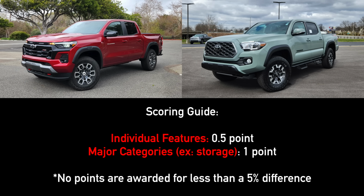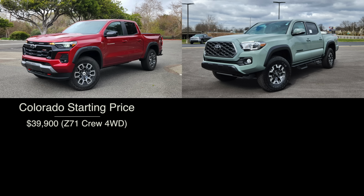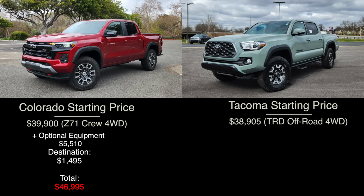Now, like always, let's quickly establish the pricing and trims right from the start. Beginning with the all-new Colorado, we have the top trim level, which is called the Z71. It starts out mostly rugged, but after adding in some nice luxury and tech features as well, the total price is $46,406.